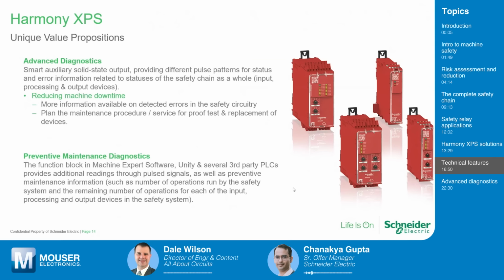The second UVP really comes in the form of preventative maintenance diagnostics. If you want to know how many operations have been run by a particular safety module or safety system, and how many more rated operations are remaining, that can be helpful. Again, really helpful when you have to plan to change out a light curtain, the push buttons, or anything else on the machine that is a mechanical defeat. It might be wearing out. That can cause more failure. And that's the kind of information a customer can also access about the expanded safety chain, if you will. So not just the module itself, but also the safety mat, light curtain, etc.